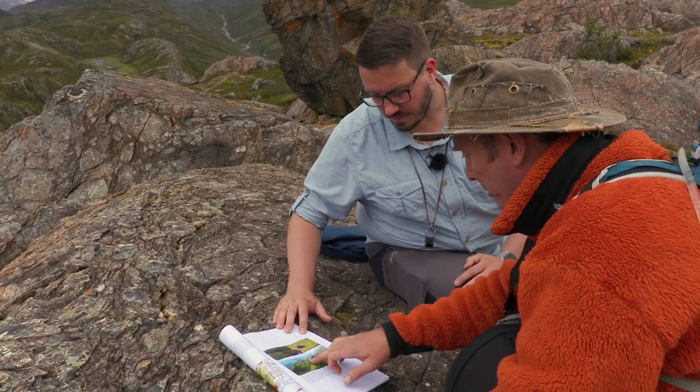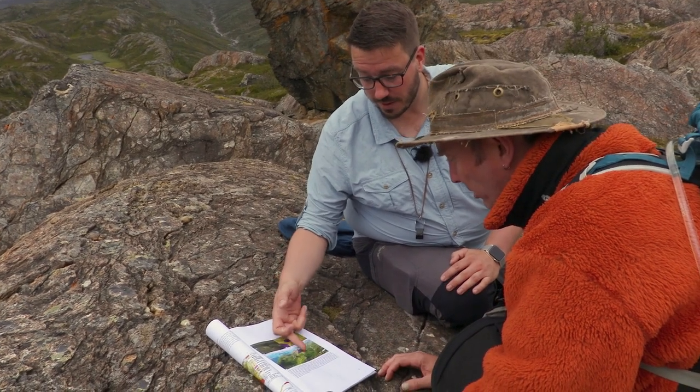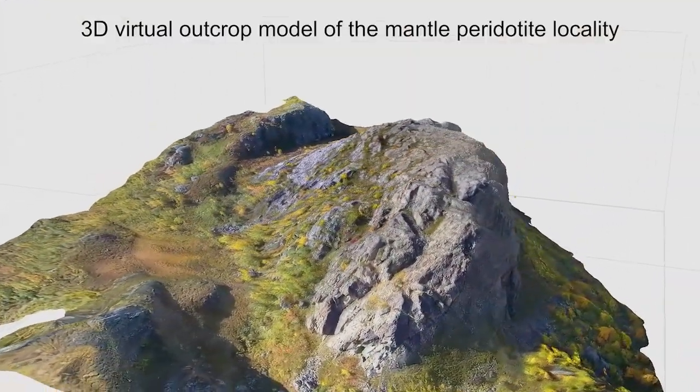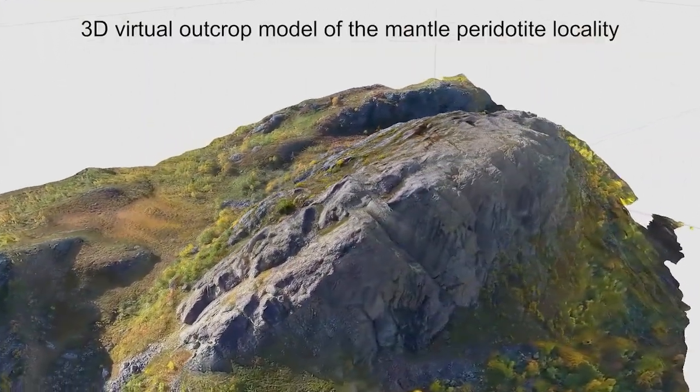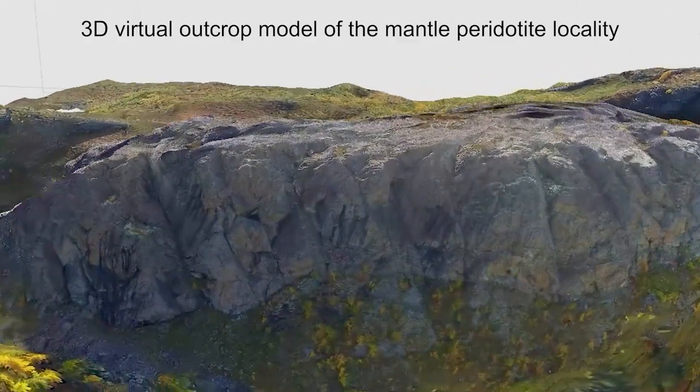And you've basically been able to get a nice 3D geological model of this. Yes, we flew the drone all over this place, took pictures, and made a 3D model out of it, so we can really see the structures in this roughly 80 meter cliff that we can otherwise not access. And it's amazing to think that that's just one big lump of mantle.